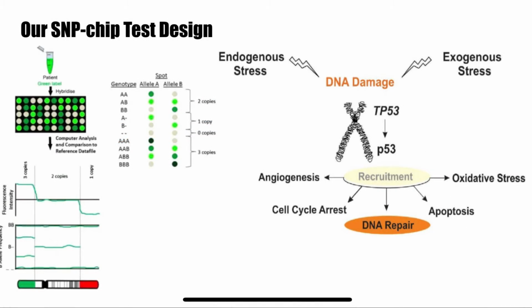For our SNP chip test, we will include thousands of genetic variations. This comprehensive approach will allow us to capture a wider array of risk factors associated with breast cancer, compared to limited tests like those offered by 23andMe. One important genetic variation we'll include on our SNP chip is RS1042522 in the TP53 gene.